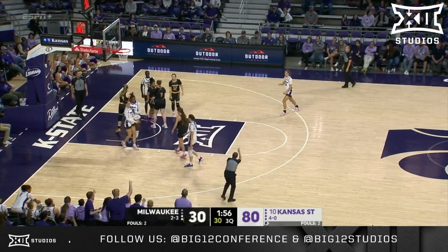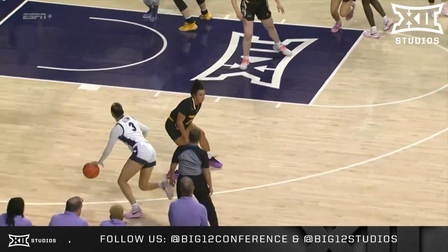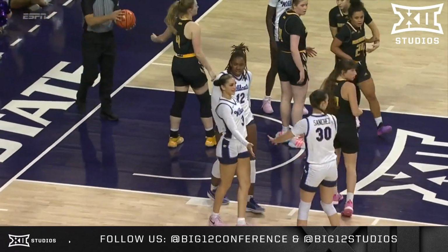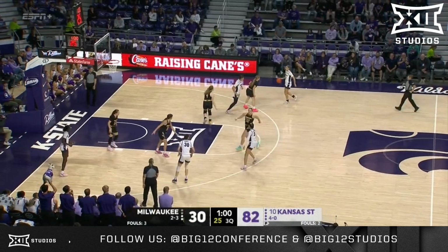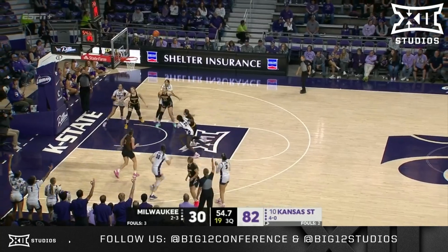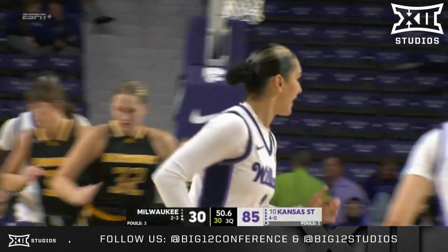Glenn lowers the shoulder a little bit, gets the bucket. Old-fashioned three-point play, ball reversal, and Donaldson just gets her feet spun, gets turned around with a bump, and the floater finished by Jalen. We mentioned it at the very beginning, help and recover. You're going to see a ton of screen and cut action from Milwaukee. That's exactly what K-State did on that last possession. You get a block from the help side and make them pay for a three on the other end.